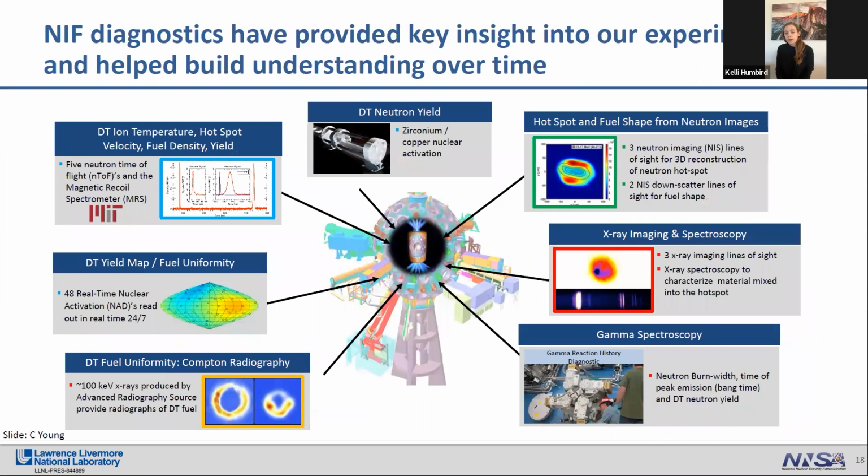So NIF has a wide array of diagnostics that have helped provide insight into our experiments over the past decade, and build our understanding of what happens in these implosions. I won't go over the details of any of these diagnostics, but they're very well diagnosed, and we're always working on fielding new diagnostics and ways to improve the resolution of what we already have. Next.